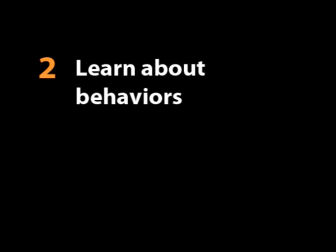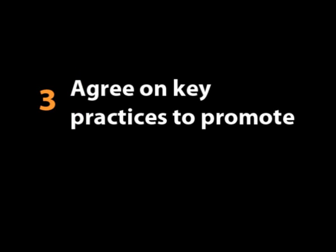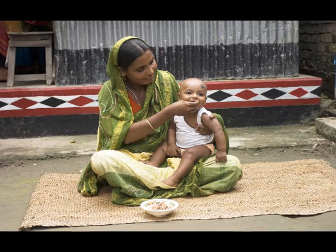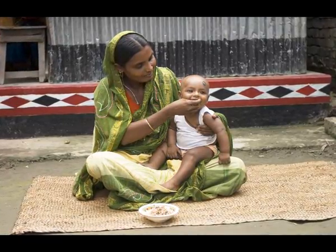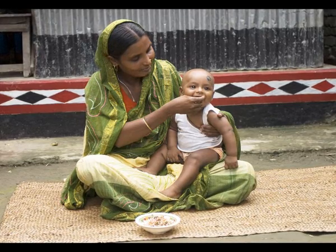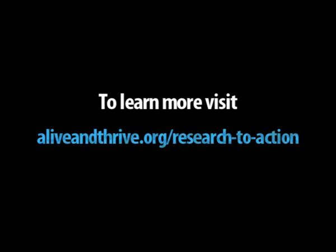Here, again, are the steps we took to build a strategy. Step 1. Engage a team of partners. Step 2. Learn about behaviors. Step 3. Agree on key practices to promote. Step 4. Name audiences and channels. And Step 5. Down to work. Pulling together behind a strategic plan, we expect to see real improvements in the ways families throughout Bangladesh feed their children, and more strong, smart, and healthy children.